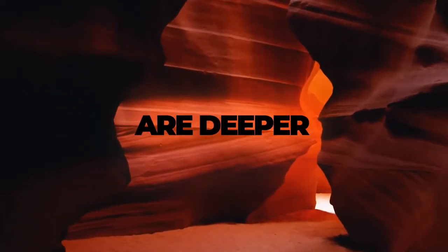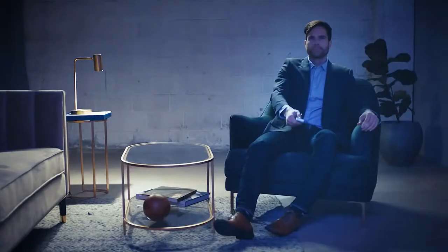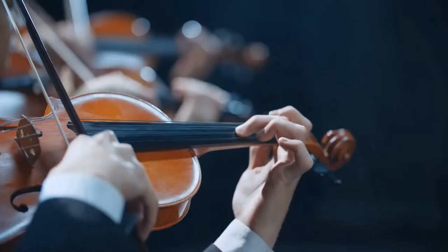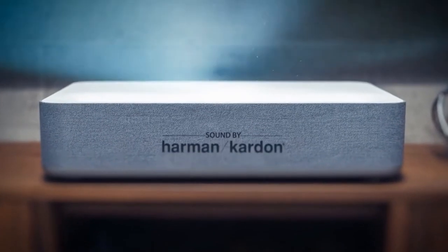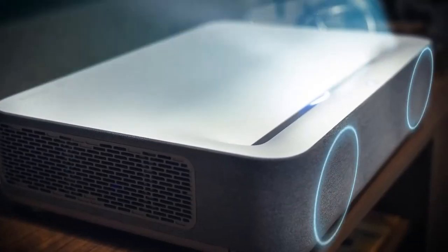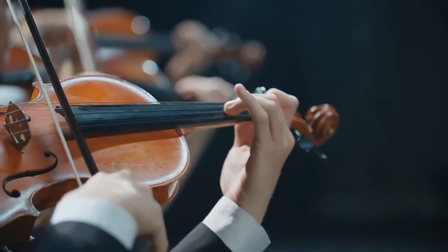Blacks are deeper, whites are brighter. VAVA extends the limits of imagination and takes you further than ever before. Enjoy mind-blowing sound quality with a built-in soundbar from Harman Kardon. That's three times more powerful than a standard TV.